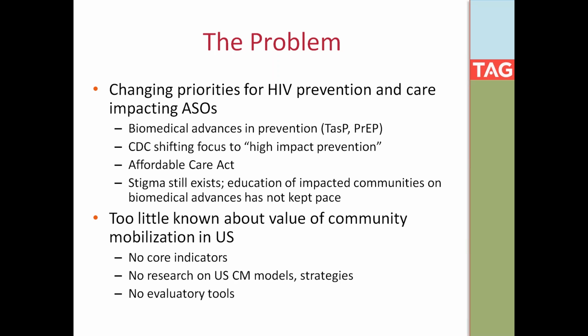And we also don't have very many evaluation tools for CBOs and ASOs to even look at how their community mobilization work has impact in relationship to their service provision or clinical goals along the way. So that's the basis of why we're doing this research and what will become an advocacy tool after we finish the research. Next slide.